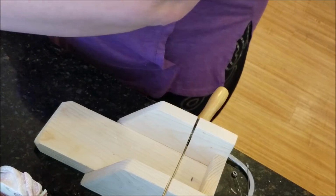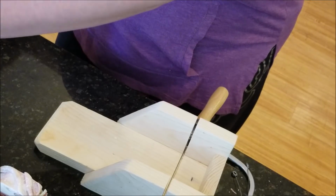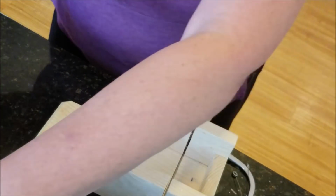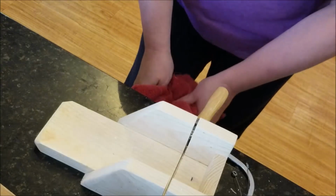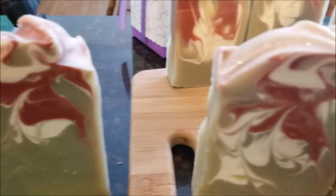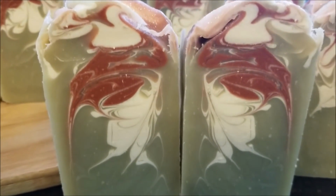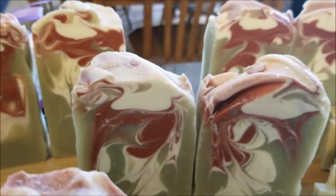So we'll come do another flyby. Let me see here. Showing some of the beautiful swirls. I'll just kind of scatter them about here. Gorgeous, gorgeous soaps. So here we go. There's a pretty one. Gorgeous. Look at that. One of my favorites there. So there. Turned out beautiful. Love the contrasting colors.